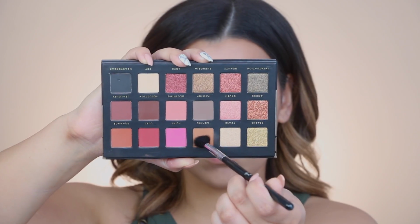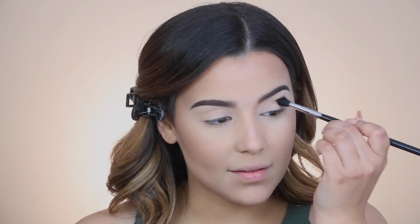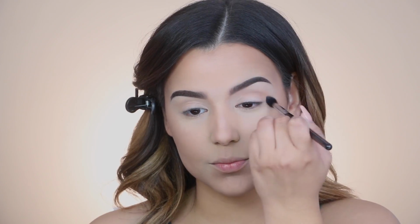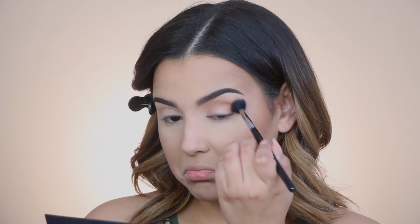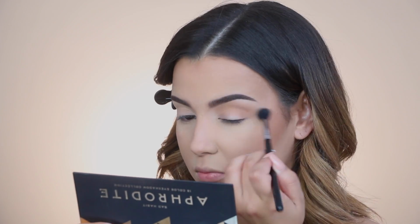I'm sure you guys already know what color I'm gonna go in with next. I'm gonna pick up this shade right here called Admire, which is a really pretty soft brown, and I'm gonna rock it back and forth in my crease with my Sigma E40 blending brush. So I definitely feel like it has good pigmentation. What do you guys think?